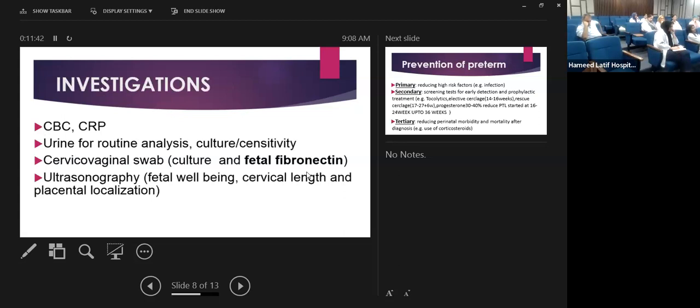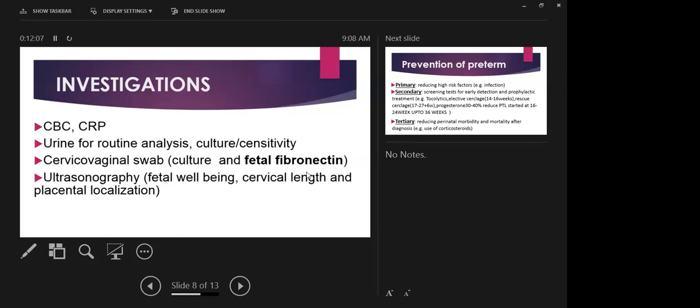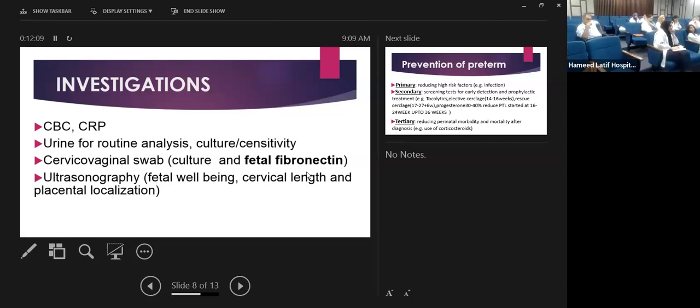What investigations do we do? We do blood sampling for CBC and CRP to rule out any sort of infection, then urine for routine analysis and culture and sensitivity to rule out any urinary tract infection, or a cervicovaginal swab for culture and fetal fibronectin levels. There's an important role of scan for fetal well-being, the cervical length, and localization of placenta. Vaginal examination, as I already told, is not recommended.